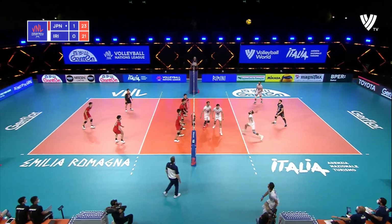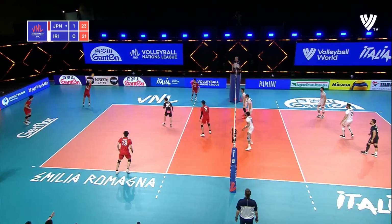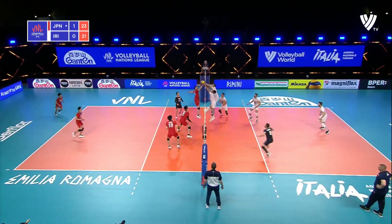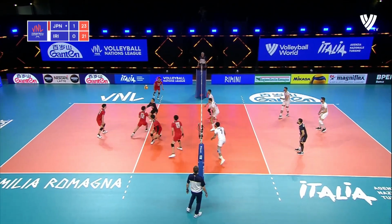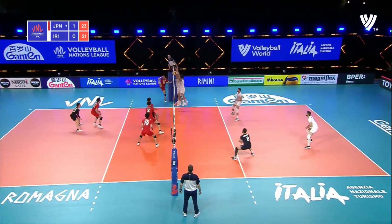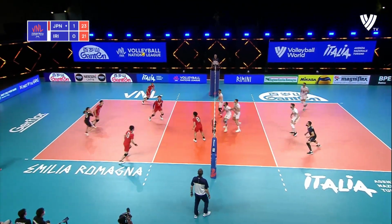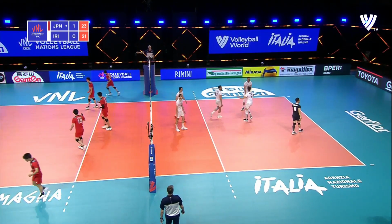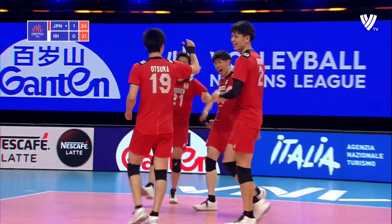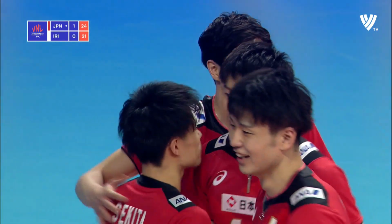Booming serve, back into play, and they did well to make anything of that attack there, the Iranians. No double touch, tap down, there were hands over the net, or almost anyway, into the block. Iran really scrambling here, pushed into the back court, pipe attack, and that's finished by Ran Takahashi. They're up to set point with a super.